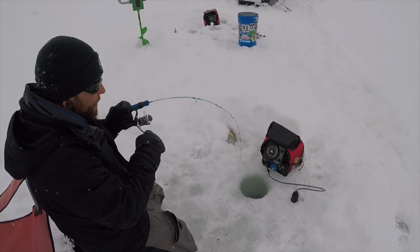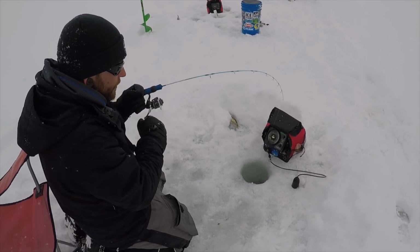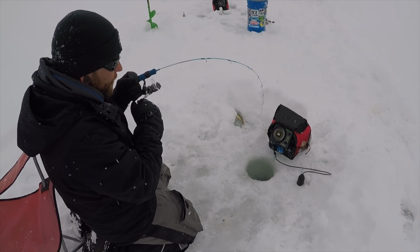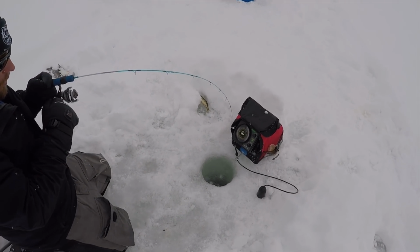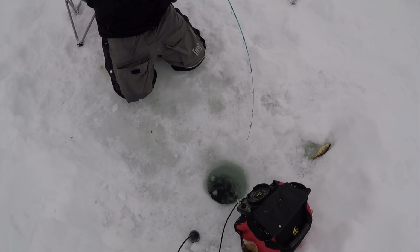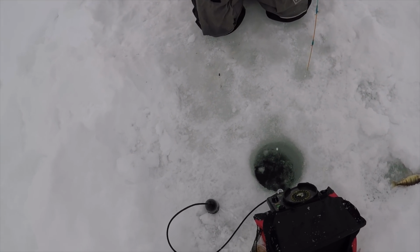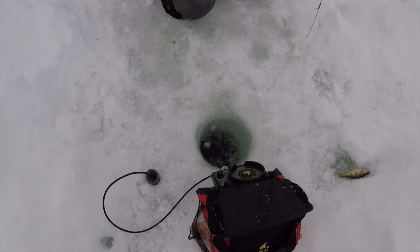Brian's hooked up with another pig. Number 3 right here. Number 3 within probably like 10 minutes for this guy. He feels just as big as the first 2. This is gonna be a really nice fish right here. It's gonna be a really nice fish. He's digging hard. He just feels heavy.